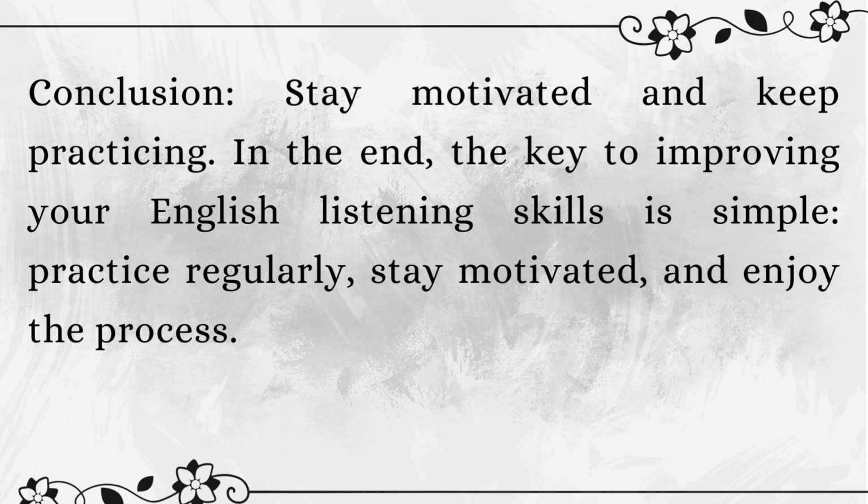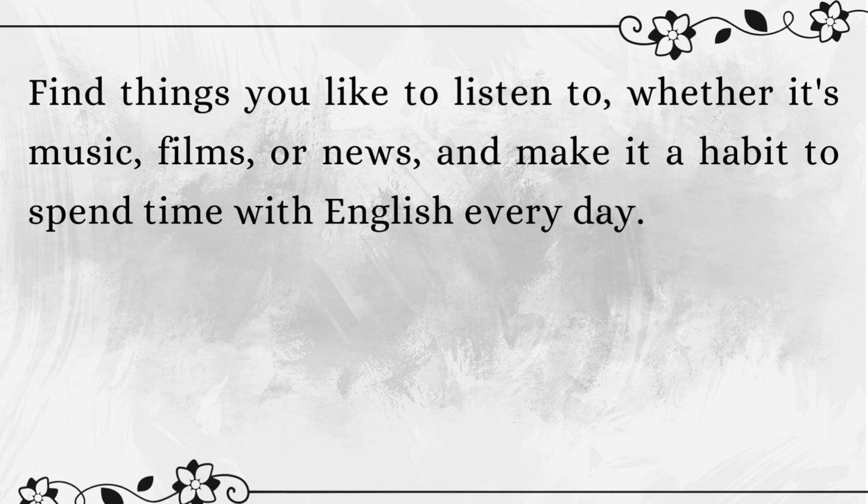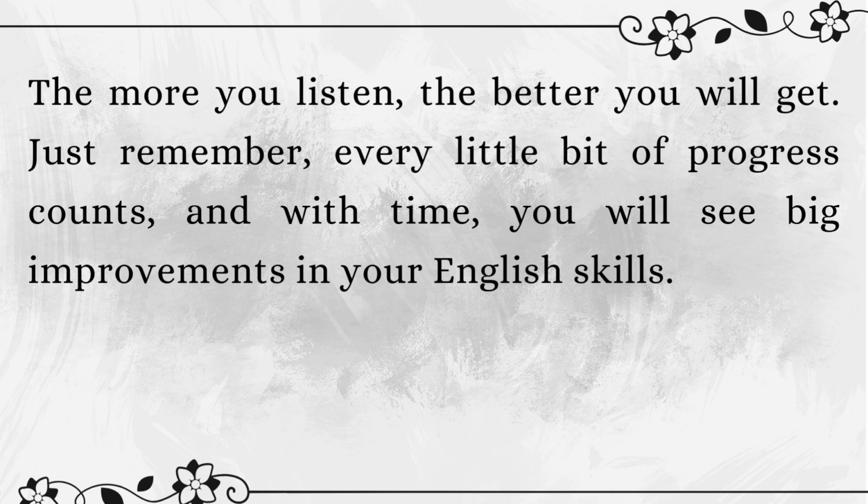Conclusion: stay motivated and keep practicing. In the end, the key to improving your English listening skills is simple: practice regularly, stay motivated, and enjoy the process. Find things you like to listen to, whether it's music, films, or news, and make it a habit to spend time with English every day. The more you listen, the better you will get. Just remember, every little bit of progress counts, and with time, you will see big improvements in your English skills.